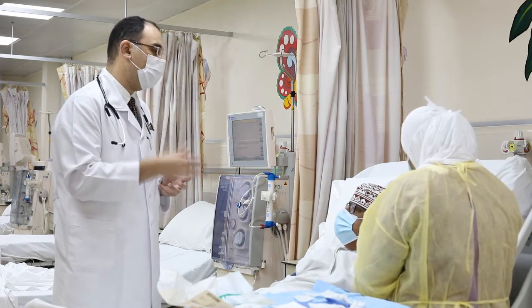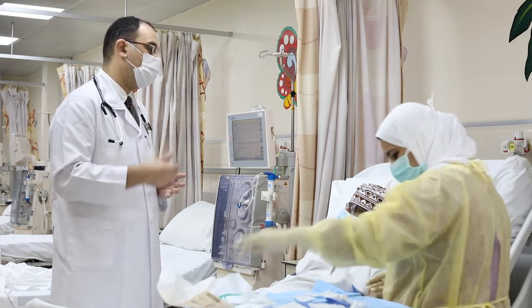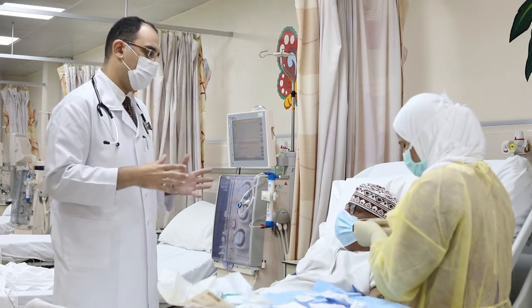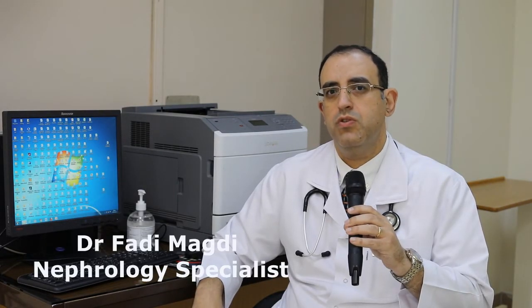K stands for clearance, which is mainly the clearance of the dialyzer used in the hemodialysis machine. T stands for time, which is the time during the hemodialysis session, and it is divided by V, which is the volume of distribution of urea, which goes really with the volume of distribution of water.